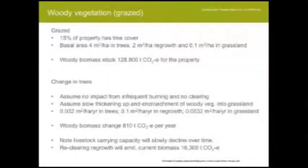I'll now move on to looking at the woody vegetation. And for the purpose of this analysis, I've assumed 15% of the property has tree cover. And looking at the SLATS data for this bioregion, it was 14.8 or something %, so that's pretty right on average across this region. And I've split it up into 5% regrowth, 5% gidgee forest type thing, and the rest is just scattered on downs country. The basal area in trees is 4 metres square per hectare.